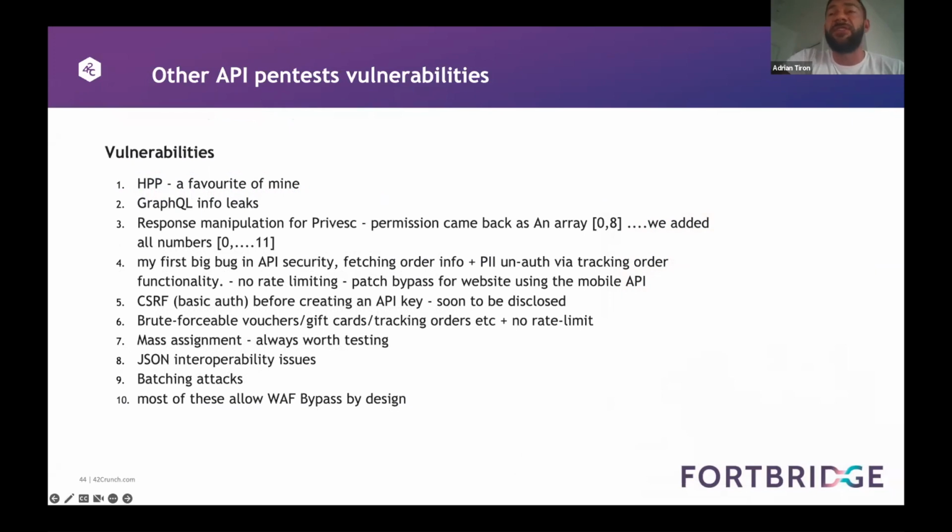HPP, which means HTTP parameter pollution. So this is one of our favorites, let's say. We did some massive damage with this one. Basically, we managed to bypass some authorization checks, and we were able to steal order info and PII from customers of, let's say, a big company here in London that sells some stuff online. So big company, big online store. We used this HPP to bypass all the authorization checks, and they were pretty shocked.